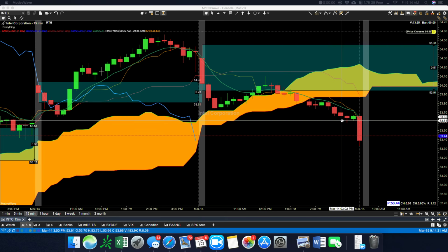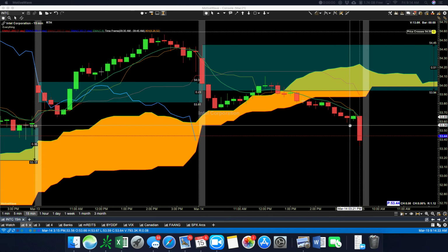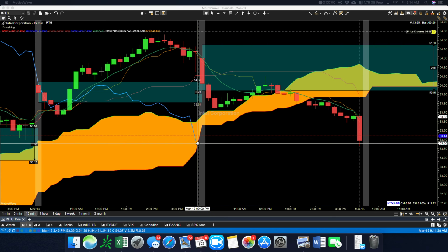And then the resulting day proved it was a good decision. Now we might have a little bit of a bounce this morning when the Chikou span gets support on the 15-minute cloud. But we'll wait and see what happens.